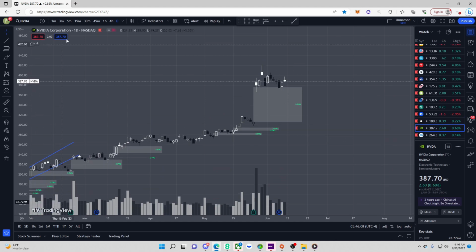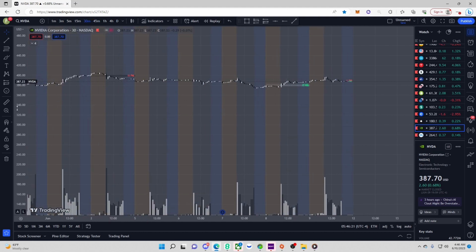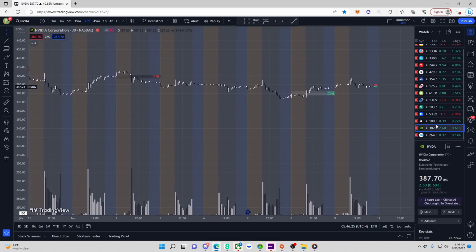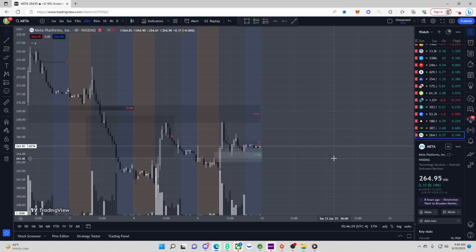NVIDIA, I haven't been touching NVIDIA at all. I don't really play NVIDIA because of how it's been moving this last whole year. It's just been trading very bullish and without the market. Even if the market's down 2%, NVIDIA will be up 1%. It's just weird how that works. But yeah, so NVIDIA is kind of off my list.